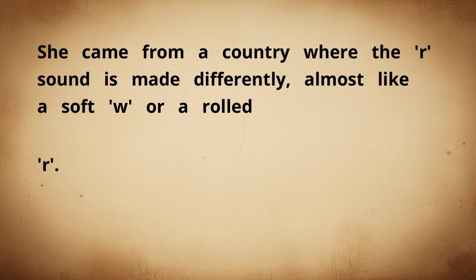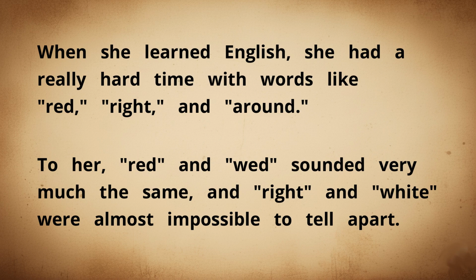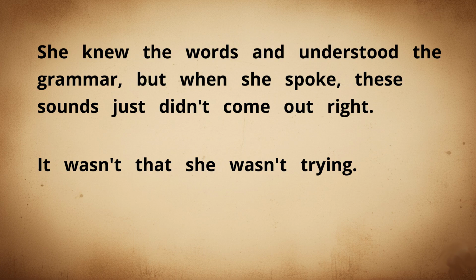I remember a student, Maria. She came from a country where the R sound is made differently, almost like a soft W or a rolled R. When she learned English, she had a really hard time with words like red, right, and around. To her, red and wed sounded very much the same, and right and white were almost impossible to tell apart.